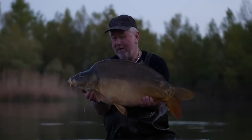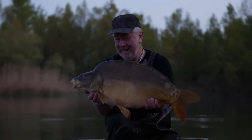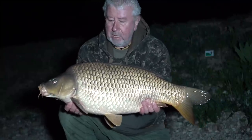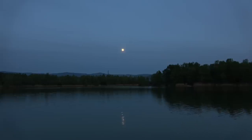Had a bit more action that evening. I caught my first mirror from the lake and had another common that was mid-20s, something like that. But after that, I left the rods in. I was still tired from the long journey down, and I'd caught that 59-pounder. So, yeah, I thought I'd just get a good kip and start afresh in the morning.